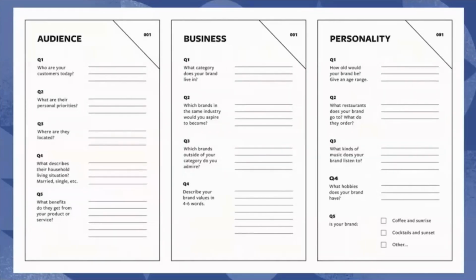Last but not least, think about your brand's personality. Answer questions like, how old would your brand be? Which kinds of music does your brand listen to? Or what hobbies does your brand have? These are just some questions to get started that will help you define the existence of your brand.